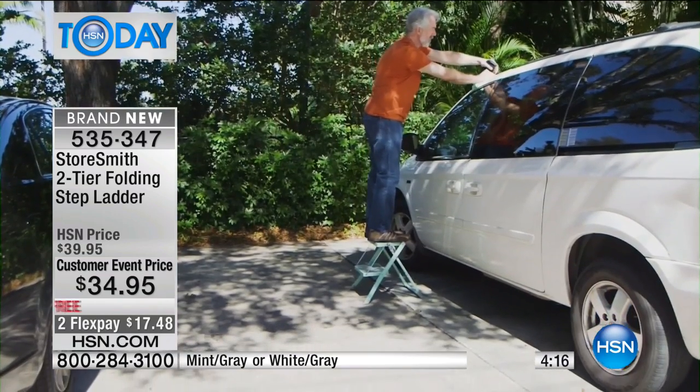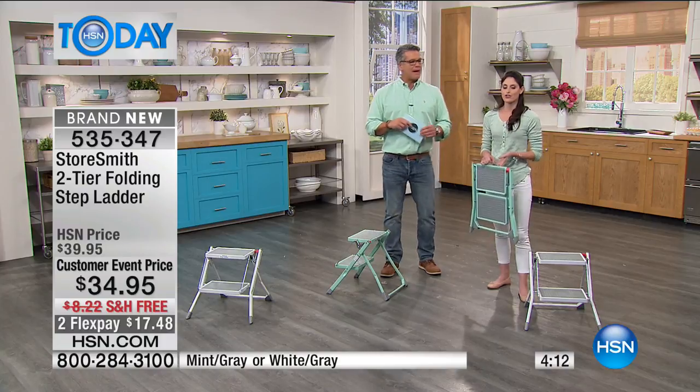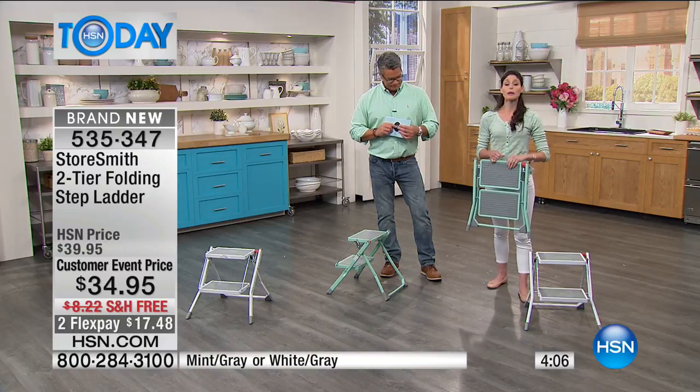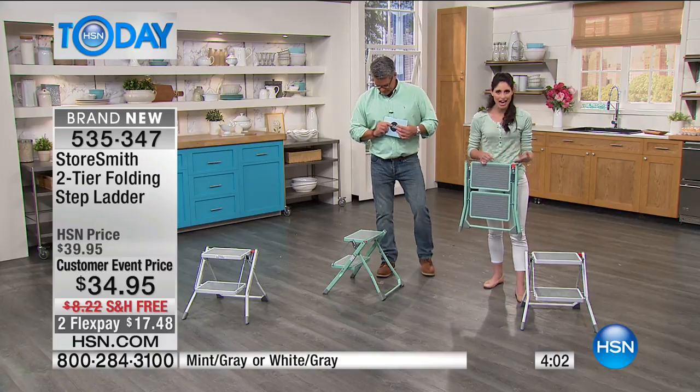Just that little boost. You can take it outside and use it to clean your car, but most likely you're gonna have it indoors and use it to change light bulbs, to get something at the top of the closet that you really want but normally can't reach. Or maybe to pull something in the kitchen that's on the highest shelf. This is really gonna be your everyday thing.